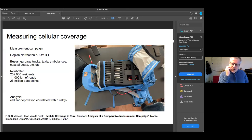So the first study I want to mention here was published earlier this year. The measurements were already done one or two years ago. It was a measurement campaign in the north of Sweden by the Norrbotten Council and the company IQM Tel.